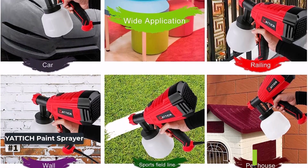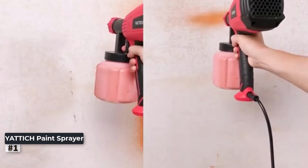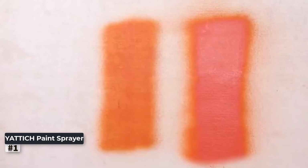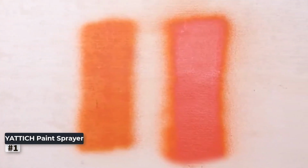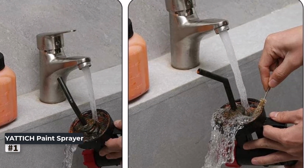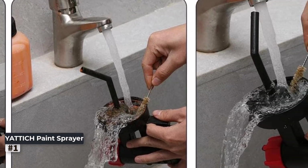The lightweight and ergonomic handle ensures a comfortable grip, reducing hand fatigue during extended painting sessions. Cleanup is a breeze with its easy-to-clean feature, saving you precious time and effort. Whether you're an enthusiast or a professional painter, it will undoubtedly become your go-to painting companion.